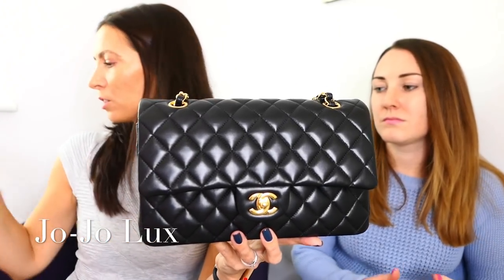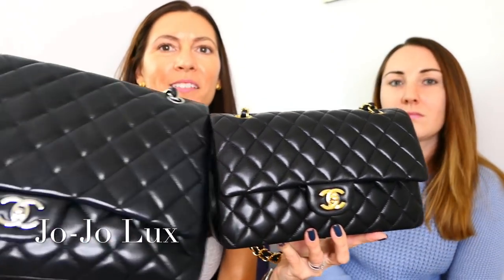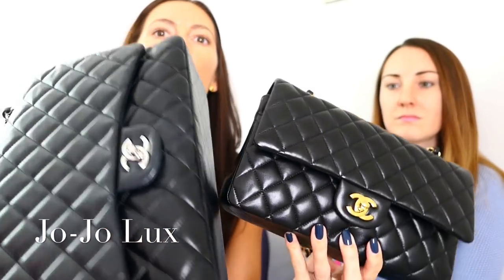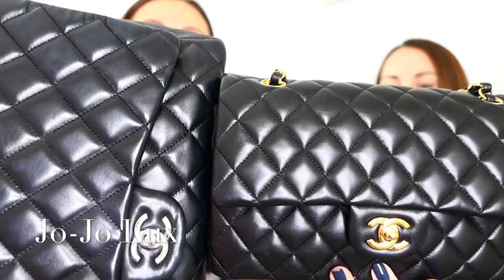because I wanted something that was a bit dressier, and also I had a Balmain blazer which was black with gold buttons. I've got some gold earrings. I've also got platinum as well. So I tend to mix my metals up quite a lot. And I also have the Maxi with the silver hardware, so you can see both there and how different they look.